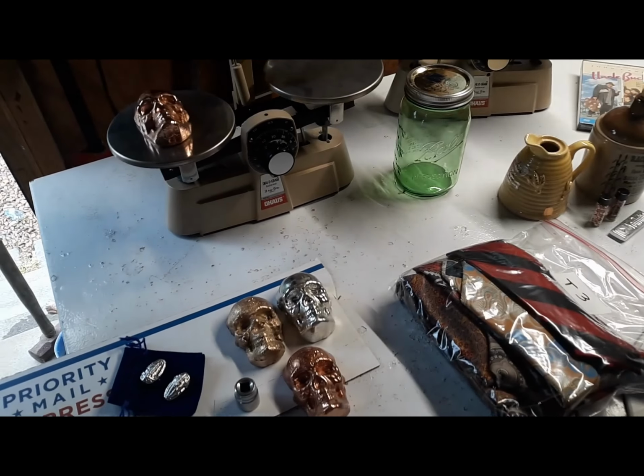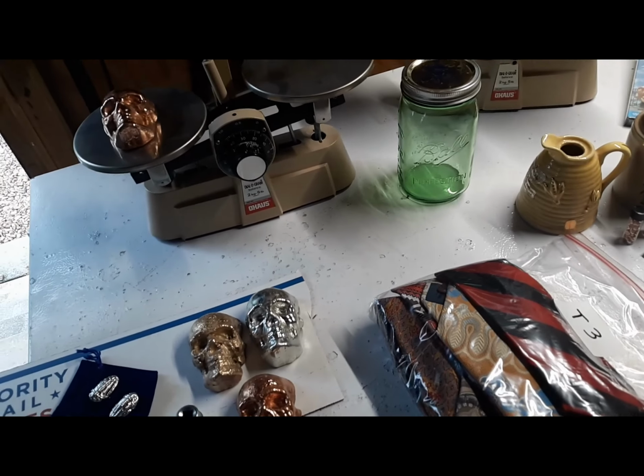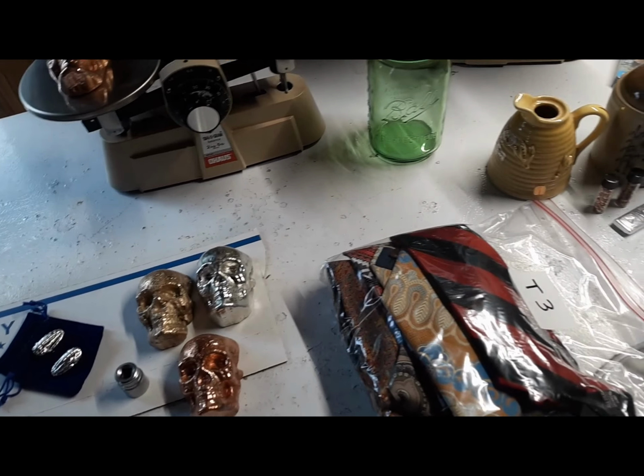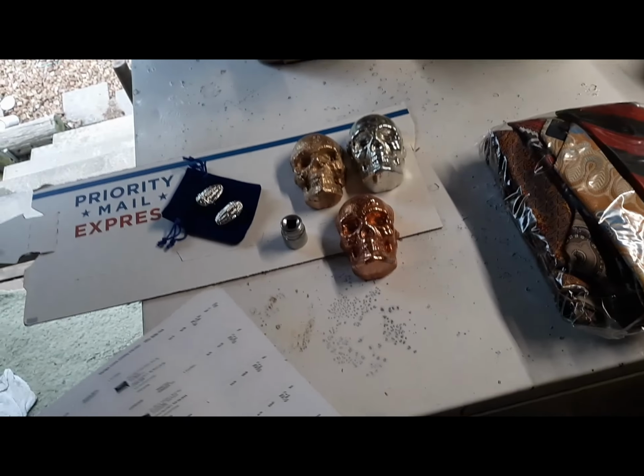My head feels like somebody hit it in the back with a baseball bat. I'm not going to lie to you. So if I don't seem quite as chipper as I should be, well, there you go. But we've got a few things to go over, so let's go ahead and get that done.